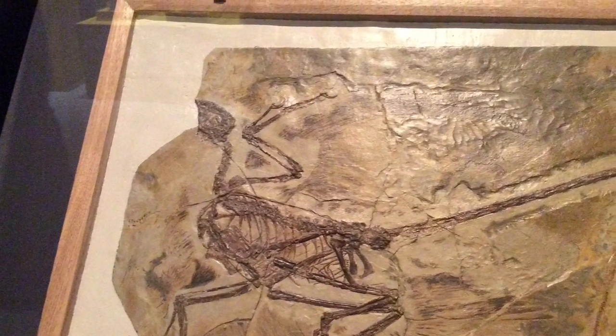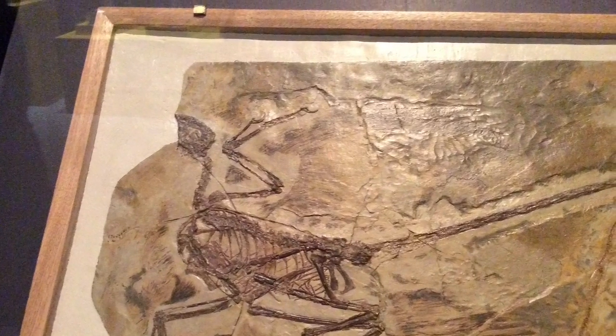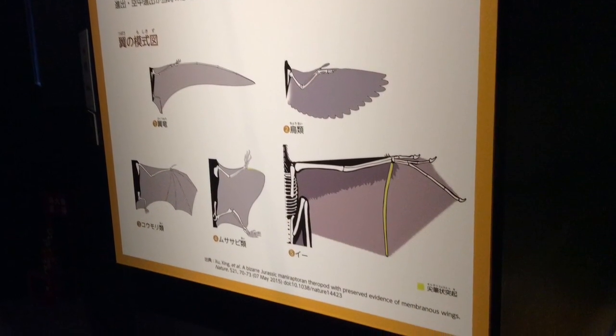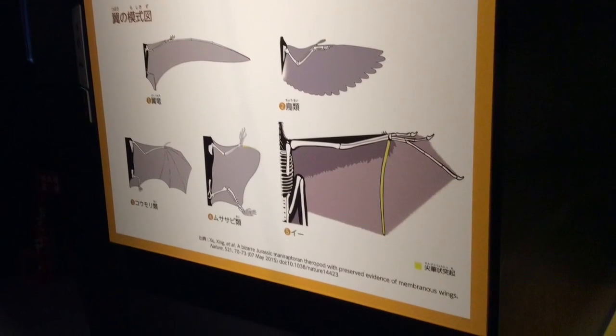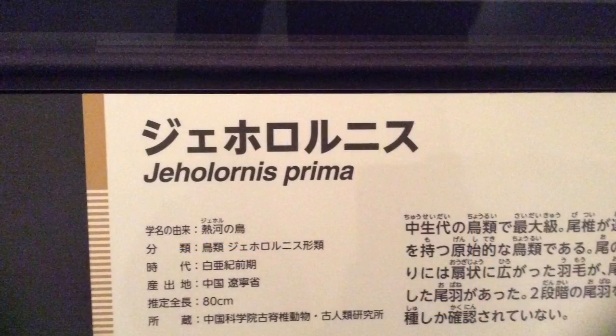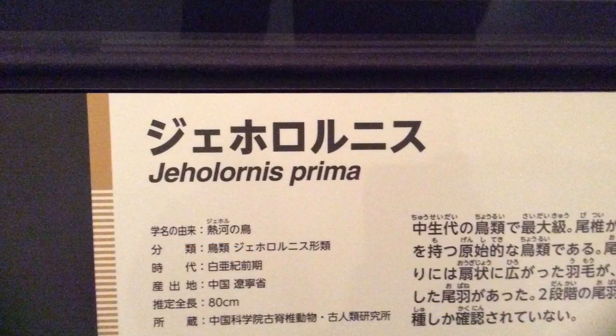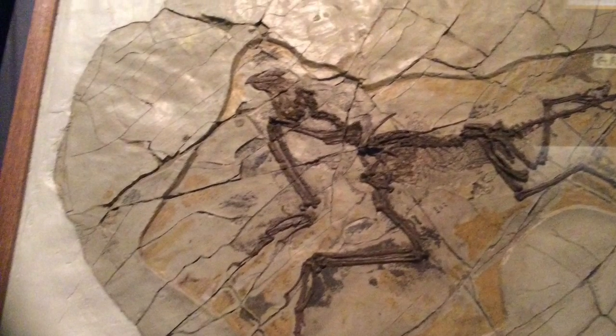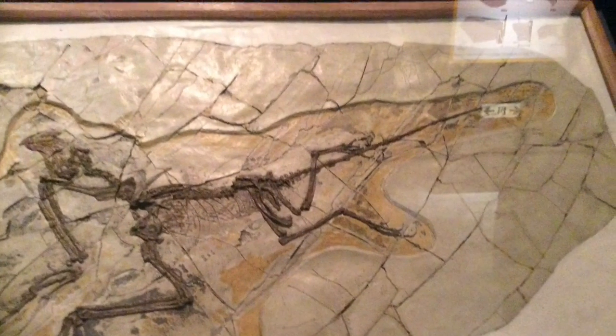The Microraptor was a little long for one picture, so I had to take a picture of his tail. This is a diagram of how bats and flying squirrels use their membranes to fly, and that it proved that membranes weren't exactly the best way to fly for birds, so they just went back to feathers.